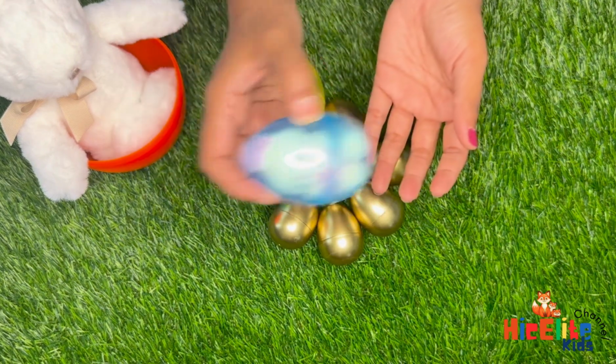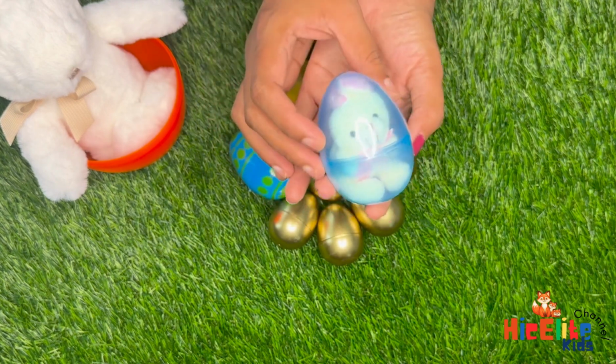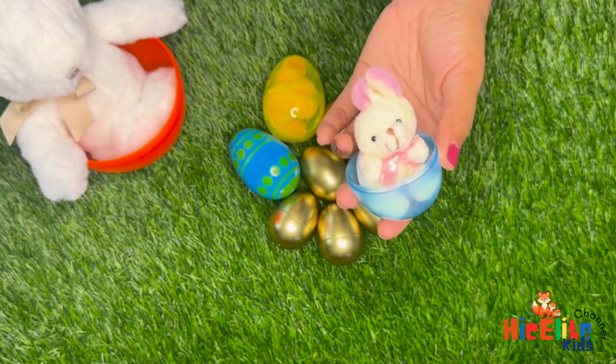Let's open this blue egg first. I see something inside. Wow! It's a little yellow baby bunny.